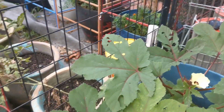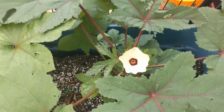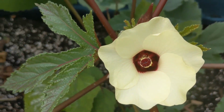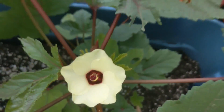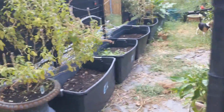I'm going to be ripping out some stuff in the garden and replanting, getting ready for a second round of cucumbers and just kind of cleaning up all the weeds that have gotten ahead of me. But this is my burgundy okra that fought the bugs so hard, and now it has its very first beautiful flower on there. It is absolutely a perfect flower. So can't wait to see what that has. Take a look at my suffering garden.